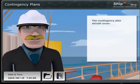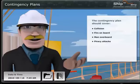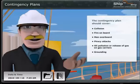Yes? Collision? Fire on board? Man overboard? Piracy attacks? Oil pollution or release of gas on gas carriers? Grounding? Should definitely be part of the contingency plan.